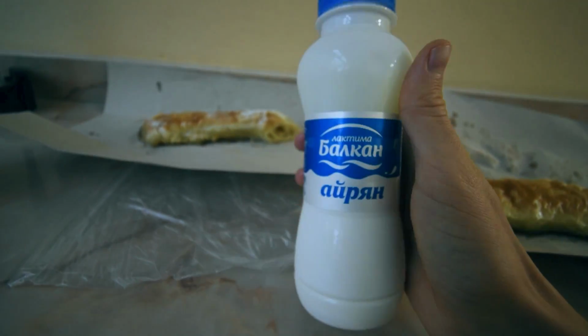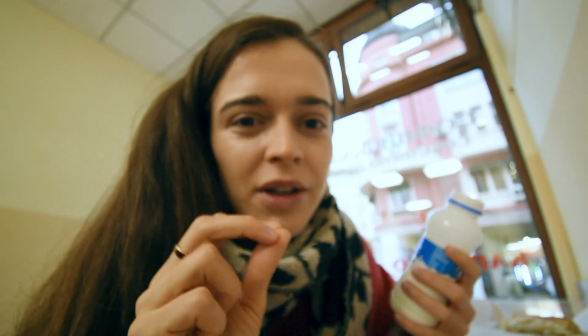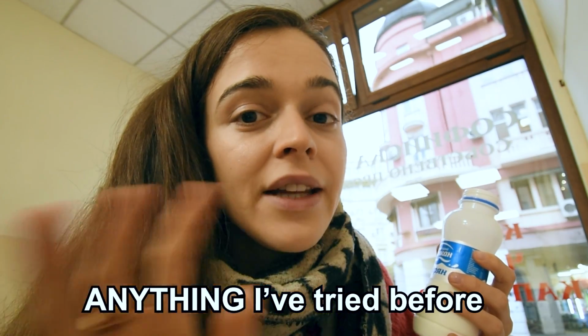And to top that up, I have a yogurt drink, which is super typical here in Bulgaria. And there's yogurt drinks at every shop. So I thought I knew what it was gonna taste like, but it's even better. It tastes between milk and a yogurt. It's also lightly salty. Doesn't taste like anything I've tried before. I'm gonna give this one an 8.5.